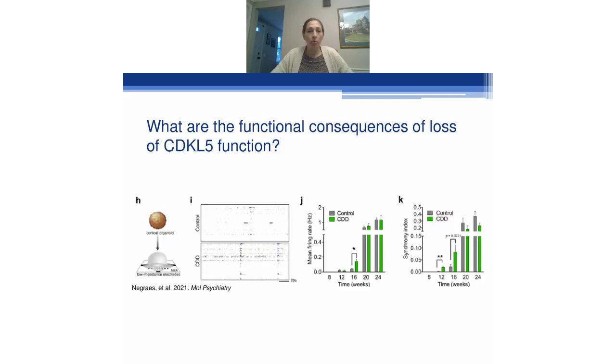And there has been a group who published some answer to this functional consequence of loss of CDKL5 function, where they placed their cortical organoids on an MEA plate and recorded activity over time. They found that there was a hyperexcitability of these neurons about midway through the development and recording, but that this went away over time. This is a little bit confusing to us in the field because these patients have pretty severe epilepsy. So we don't understand how they could be similar to controls later in development. But that's why this collaboration with Sophion is so important, and Kadla will tell you a little bit more about the characterization of how these patient and control lines are functionally different.